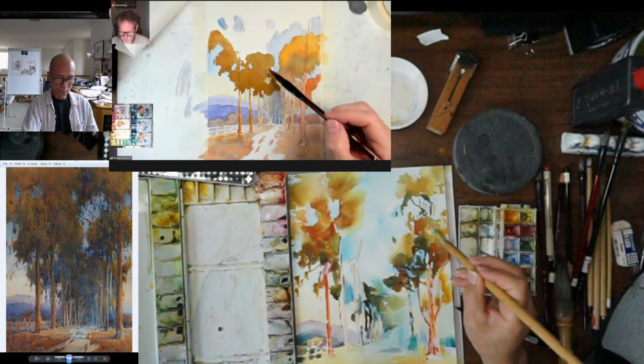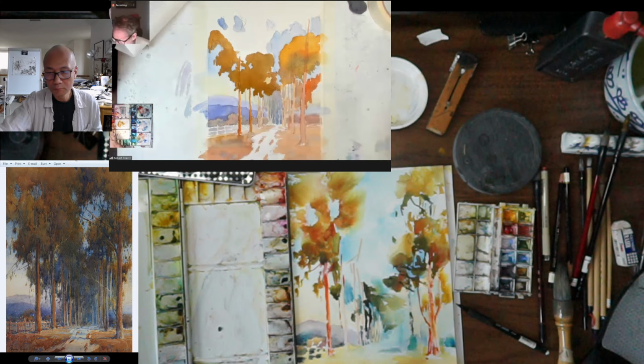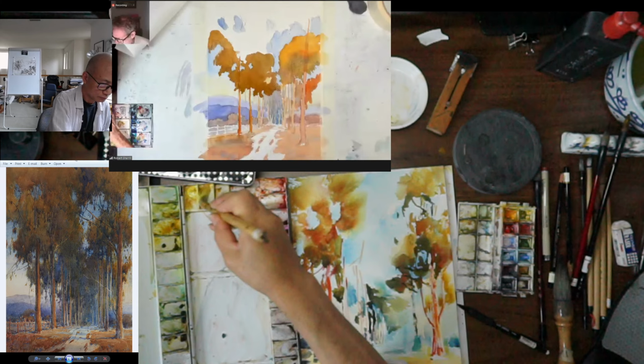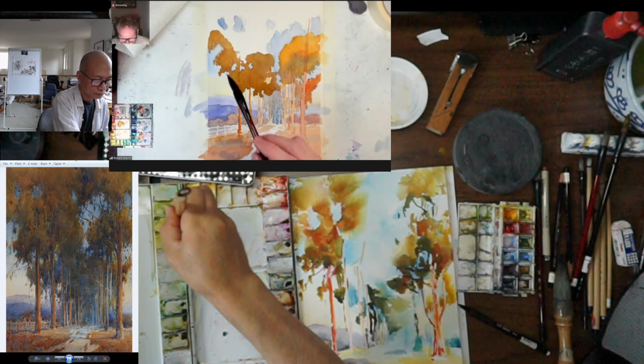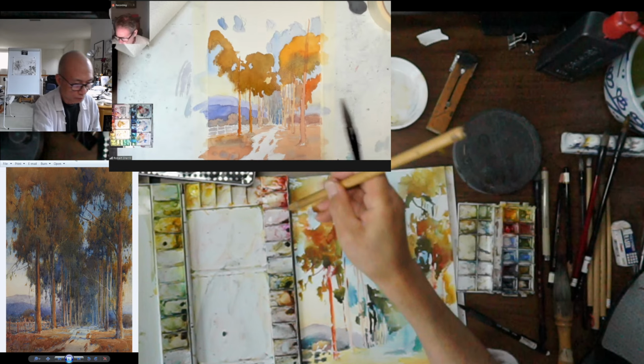So it's just one big mass. You know, and he kind of cut out looking. He does a really good job of keeping his edges a little bit softer than mine. So if you want to, just take a little water around the edge, you can do that. These two on the inside.